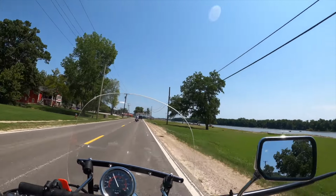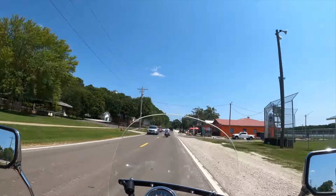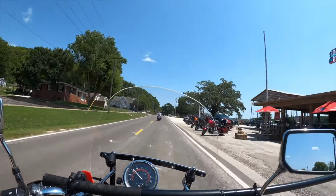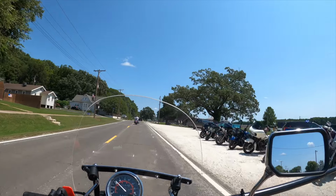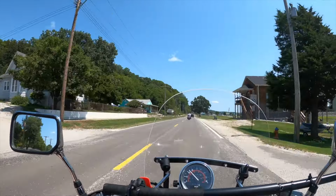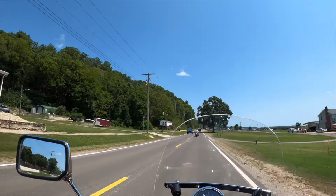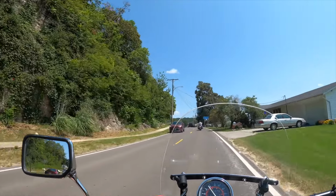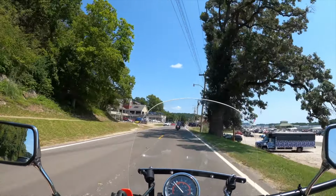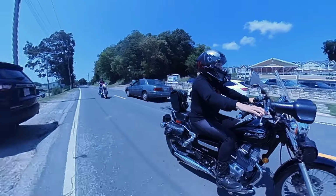Boats are out today. Beautiful day to go boating. Uh-oh. I wonder what the police are doing back there. All right, it's getting busy here. Oh man, look at all these cars down there.